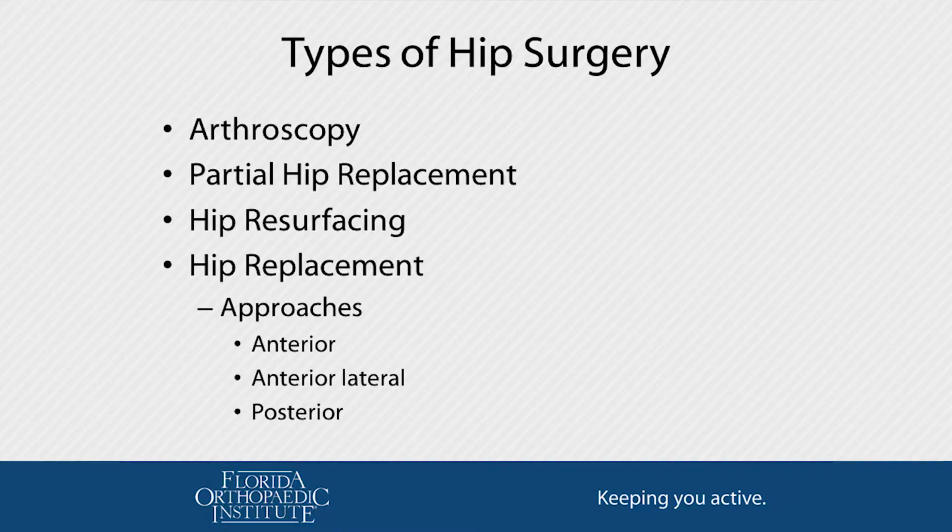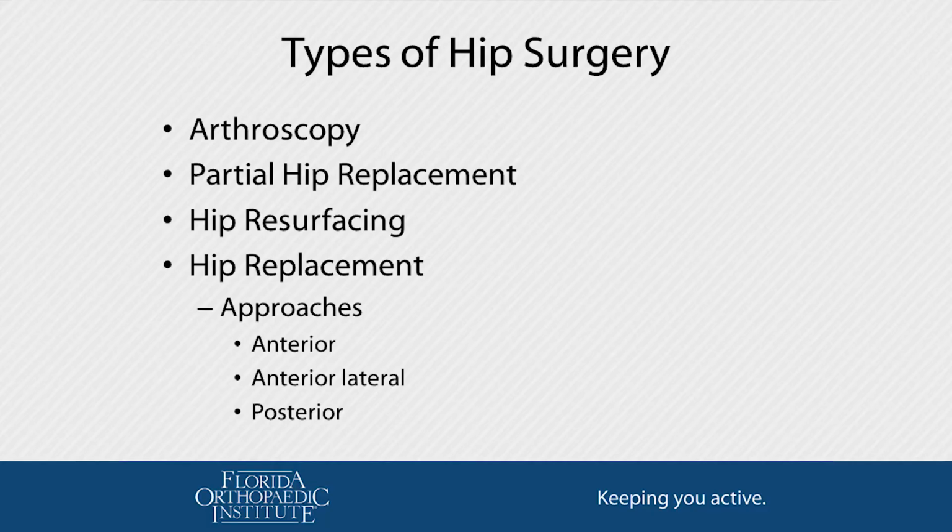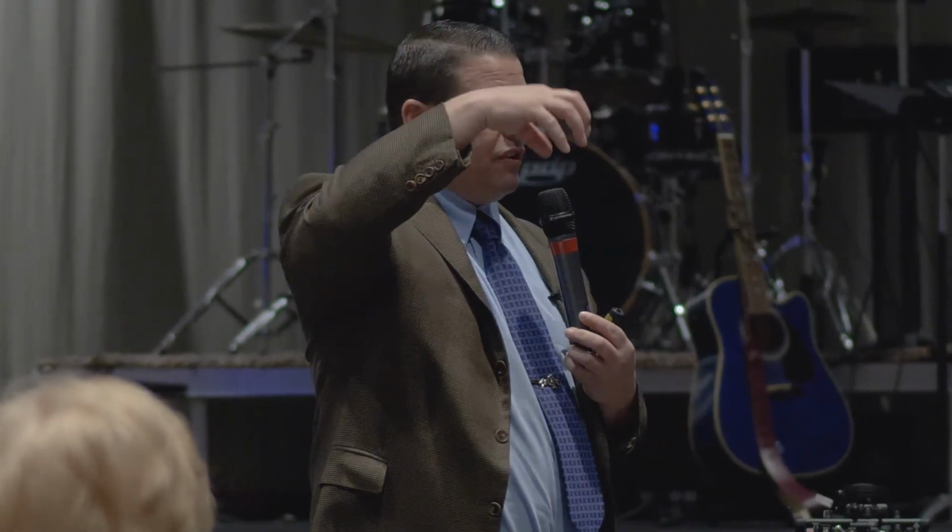If it's one side of the joint that's bad, we can do a partial hip replacement. So if the ball's dying, but the socket's good, and you don't want a full hip replacement, you do a lot of tennis or pickleball or bowling, and you're worried that you might be in weird positions that you might dislocate, we can just do a partial hip replacement. We can do what's called a hip resurfacing. So you're really not collapsed, it's not a horrible hip, it's not bone on bone, but there's arthritis all around the head. We can take the ball from the ball and socket and we can basically roto-root the top of it and put a little cap on it, and that cap resurfaces it.